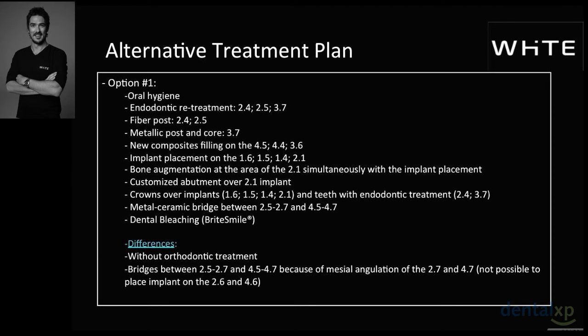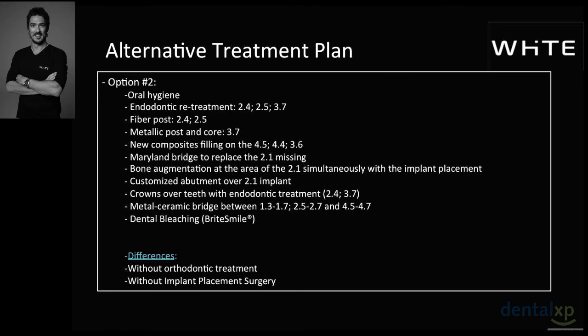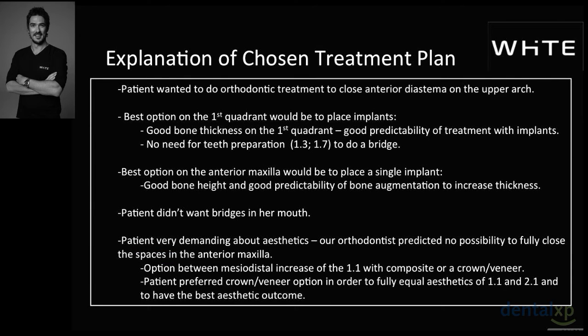And of course, when you want to communicate this to the patient, you want to show that there are other options. And for those of you that are seeing this lecture, just pause here and have a look at the alternatives that we had. We had some without orthodontic treatment and some without orthodontic treatment and implants, always offering patients a cheaper alternative. We cannot forget that we live in a recession, and that patients are going to want cheaper solutions.